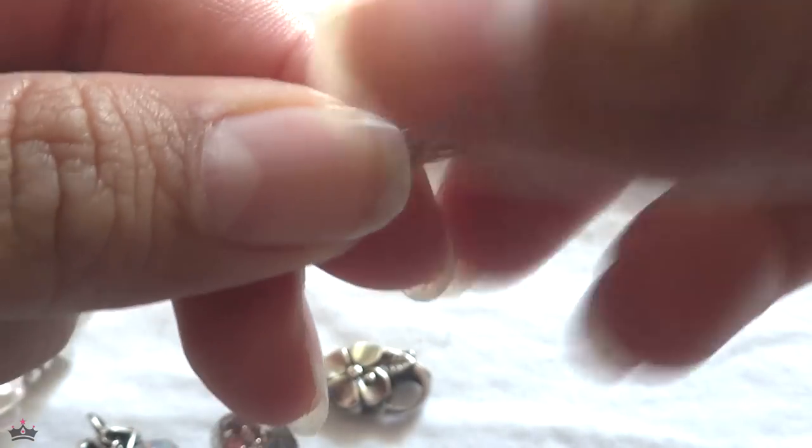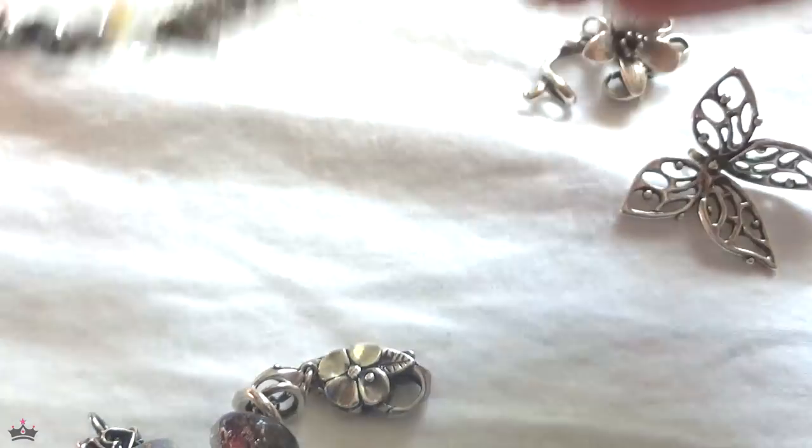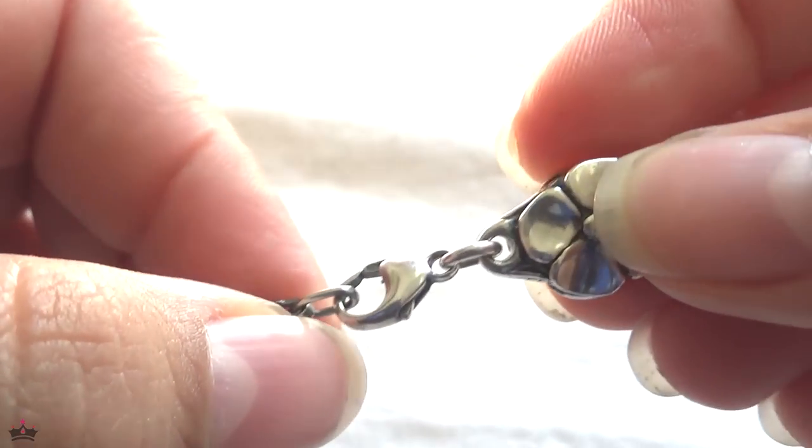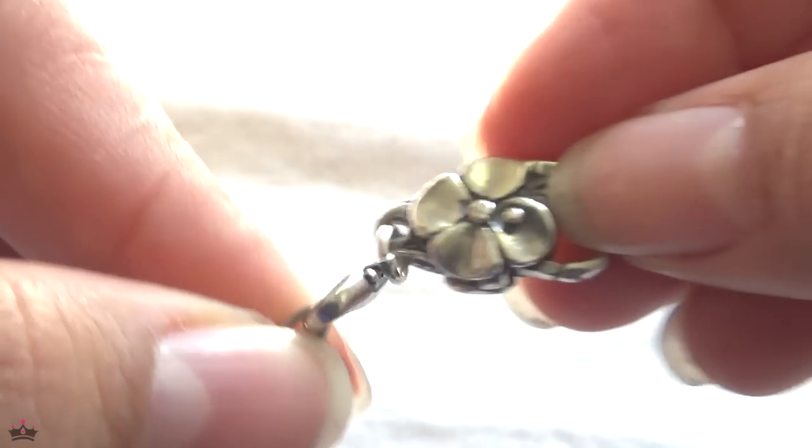I feel like they forget that they could do something more than just this. They could do something like this. They can make more designs or creations using this detached format. You know what I mean?